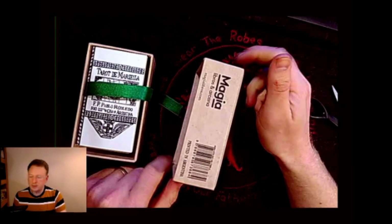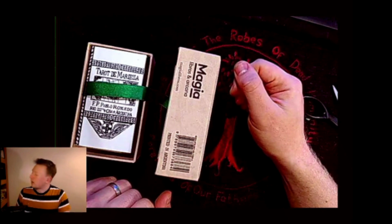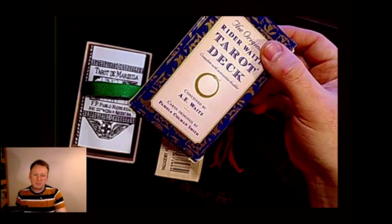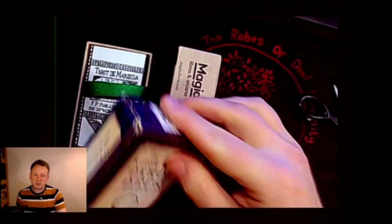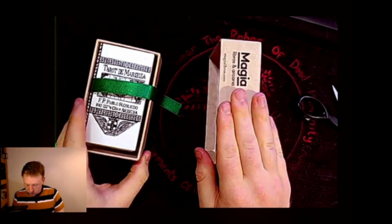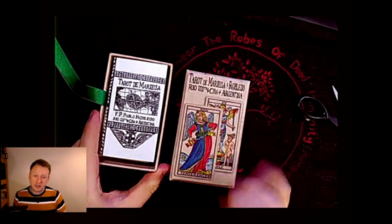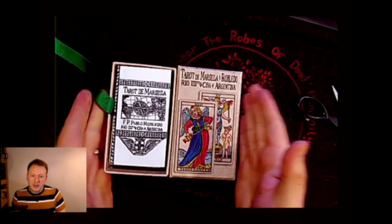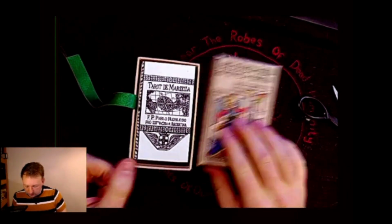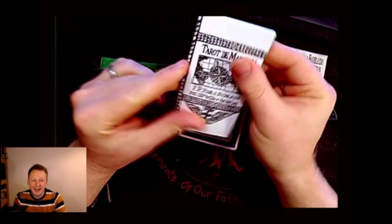Nice box, solid box, clamshell box. I do love this style of box on tarot decks. The envelope cases just get battered and beaten. Like these, you see, they're just not really fit for purpose. So well done on giving us a decent box. And if you are someone that keeps the deck in the box rather than creating a little wrap or God knows what, this looks great and will keep it very well. So well done there. The little white book is actually pretty thick instantly.